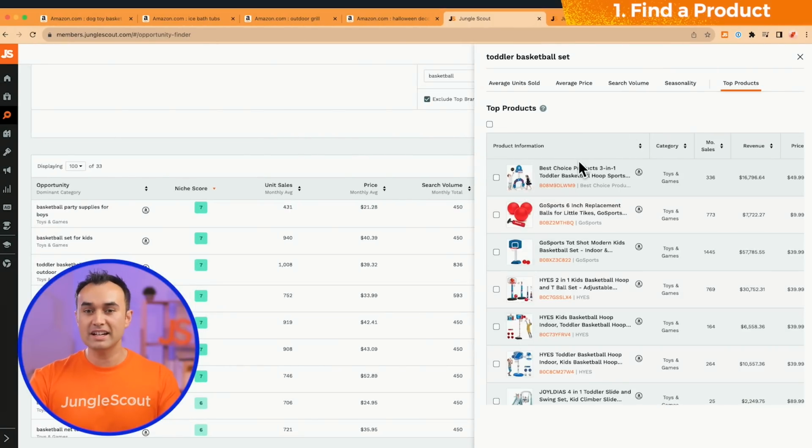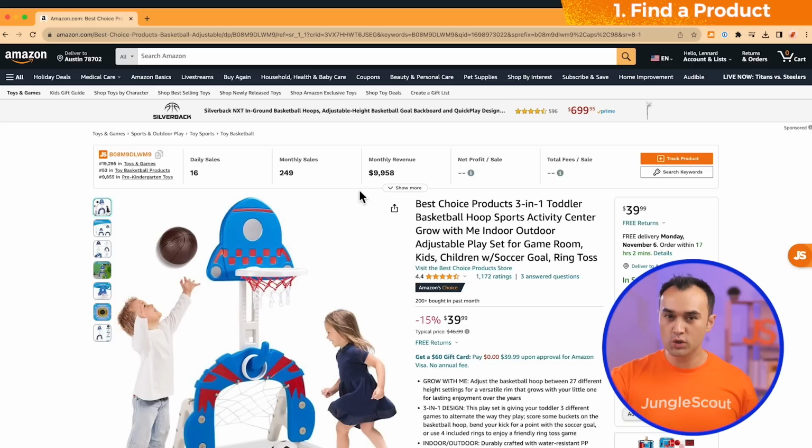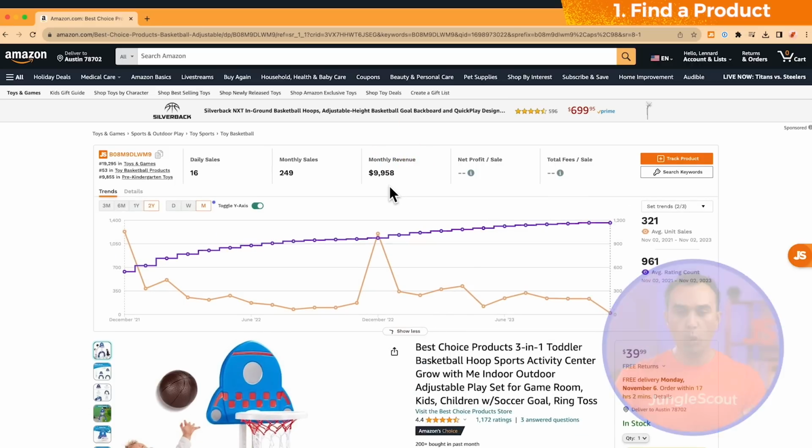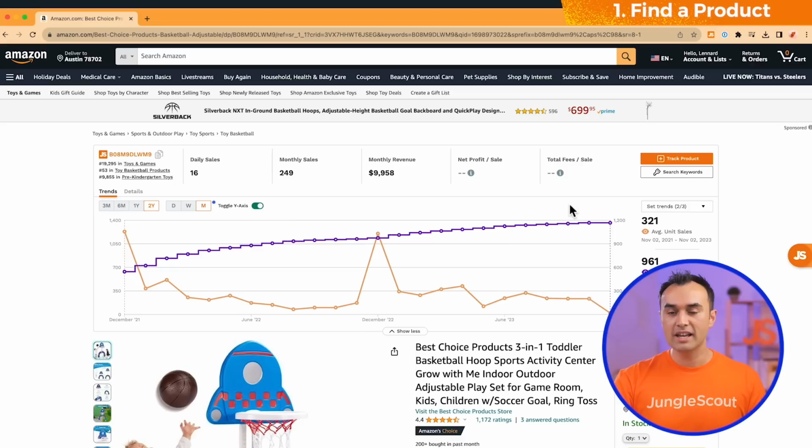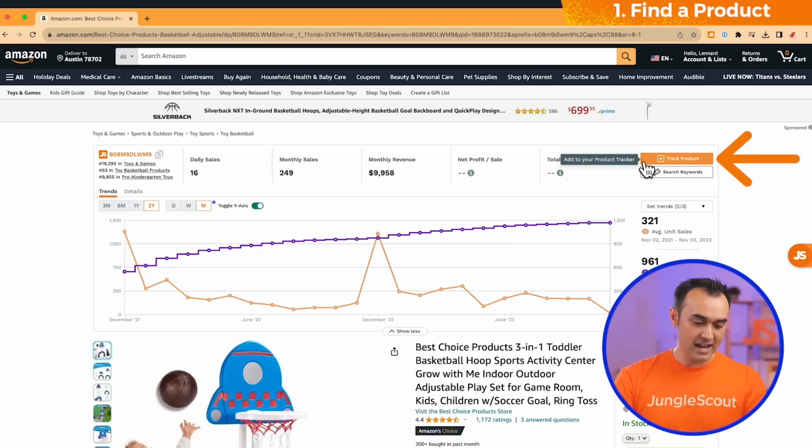So just like the extension, you're able to scroll through this list and see sales data for each individual product. Clicking this icon here will send you to that product's listing, where you can then use the extension to track important information directly on the page. When you find a product that you like, you can simply come up here and add it to the product tracker, similar to what we did before.